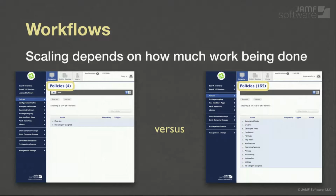And really what we can see here is we need to determine how much work is going to be done. What are we doing with the JSS? If you ask your Jamf buddy or anyone else a question, well, how many servers should I be running? How many web apps are running? You're going to get that very specific answer, well, it depends. And not only does it depend on the clients that you're going to be managing, but also what work is being done. So as we can see in the diagram here, we're looking at a JSS that is not terribly populated for policies versus 165 policies.